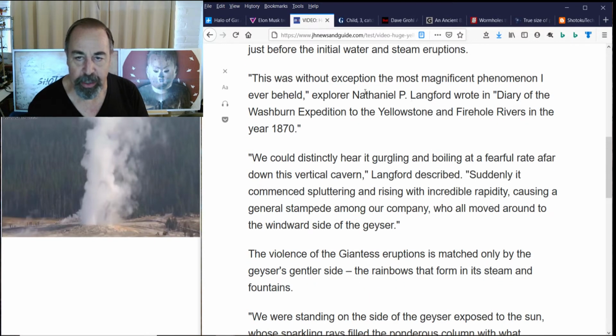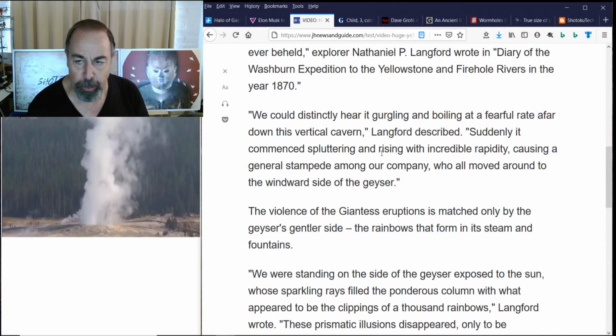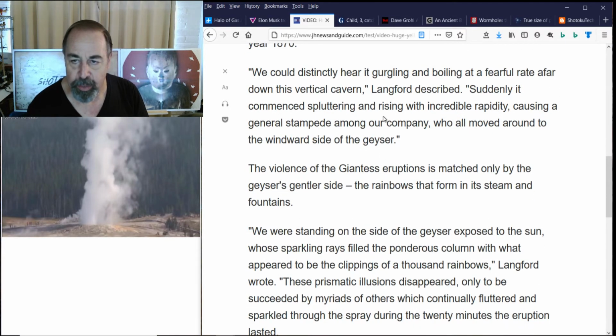This was, without exception, the most magnificent phenomenon I ever beheld, explorer Nathaniel P. Langford wrote in Diary of the Washburn Expedition to the Yellowstone and Firehole Rivers in the year 1870. We could distinctly hear it gurgling and boiling at a fearful rate afar down this vertical cavern. Suddenly it commenced sputtering and rising with incredible rapidity, causing a general stampede among our company, who all moved around to the windward side of the geyser.